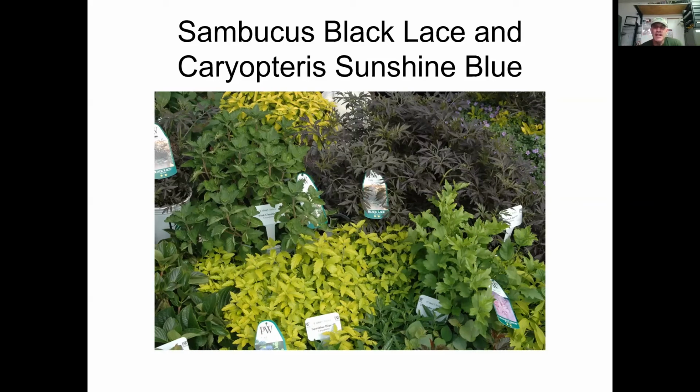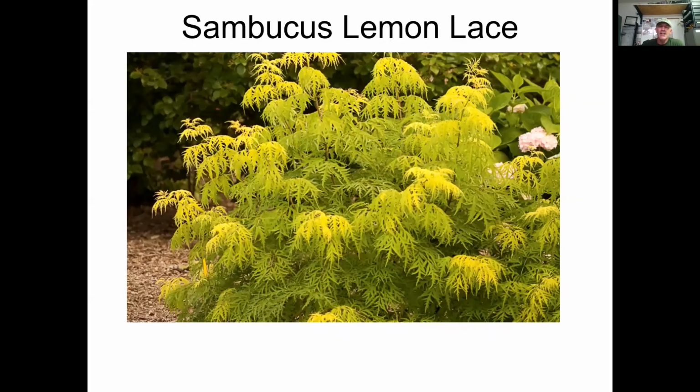They tolerate sun. They tolerate quite a bit of shade. They're fast growing, really nice texture, light pink flowers followed by berries that are edible, but the birds usually eat them. And this is the same as elderberry, but it's an ornamental elderberry. And this is the gold version called Lemon Lace. It doesn't get as big as Black Lace. As you can see, super vibrant gold foliage. This is about a 3 to 4 foot wide, 3 to 4 foot tall mound of foliage.